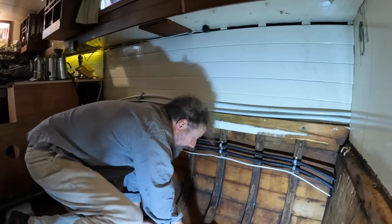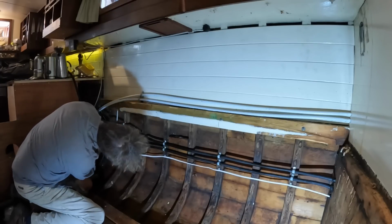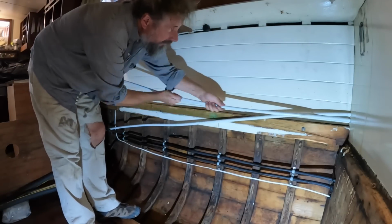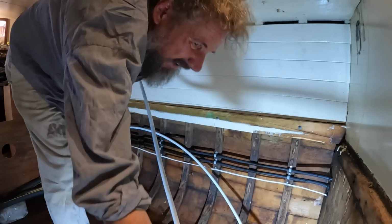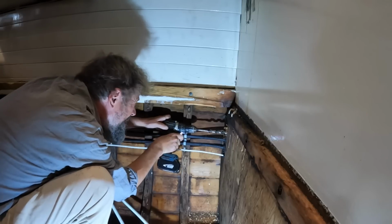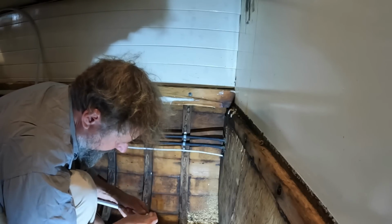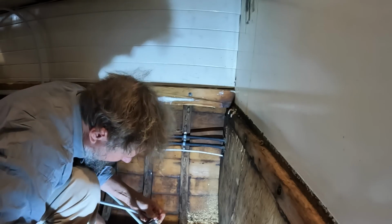Okay, so first off, I'm going to lower these propane lines. Now I've already cut these underneath the cockpit floor, so these will just pull through and get geared up to reroute them. Now I'm going to reimagine the cockpit shower arrangement for next year, so I'm just going to cap these for now and send them back through, and I can deal with these in the spring.